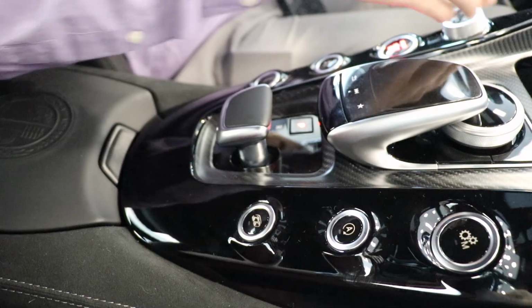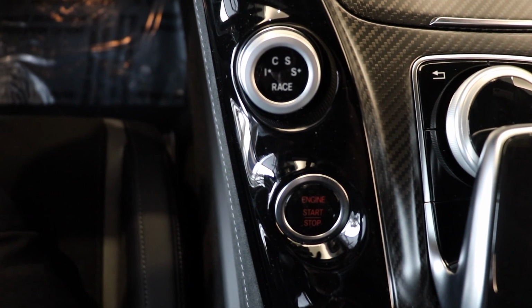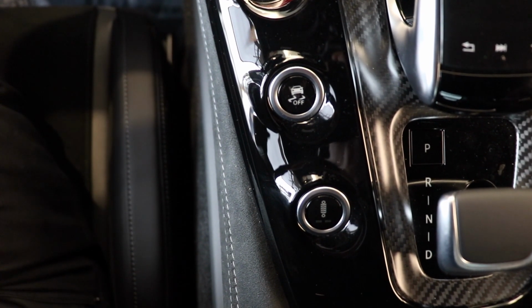A very nice gear shifter, and then kind of moving down the line, what we have is our dynamic select switch, ranging everything from comfort mode to sport plus to race mode. We have our prominent engine start stop button. This is another way you can turn off the stability control in this vehicle.